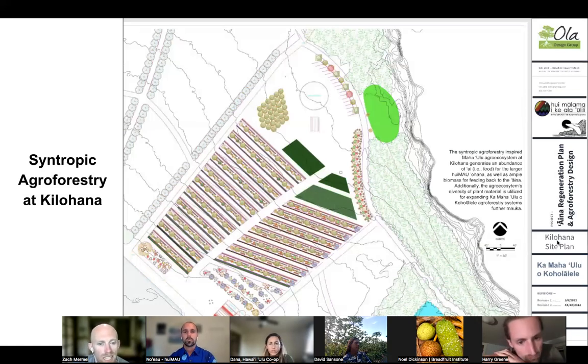Zooming in on a particularly important 8-acre section of the 100-acre site. This is a hub for cultural and future agricultural activities where there will be lots of human powered activity, including a lot of cultural things as well. So this particular agroforestry pattern is informed by syntropic agriculture, which arose out of South America, but has inspirations from elsewhere in the world.